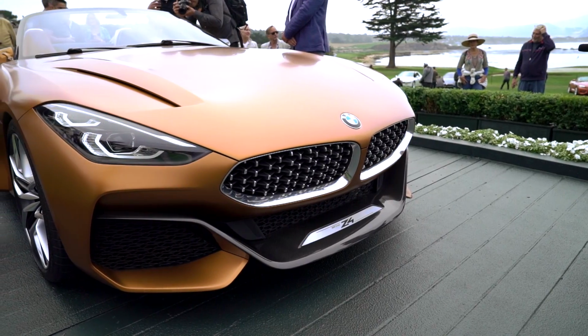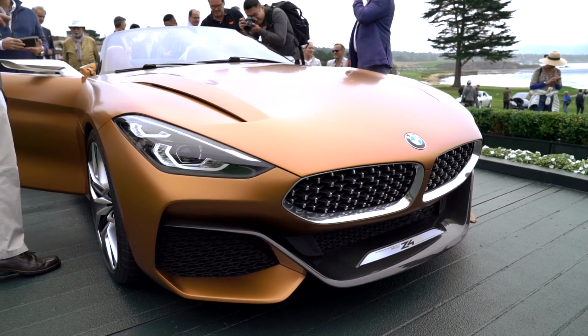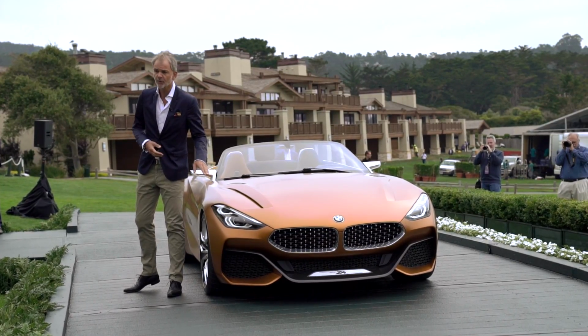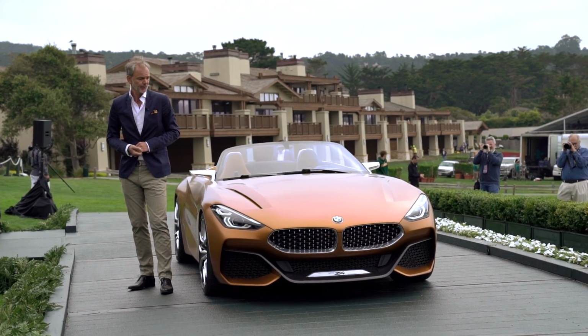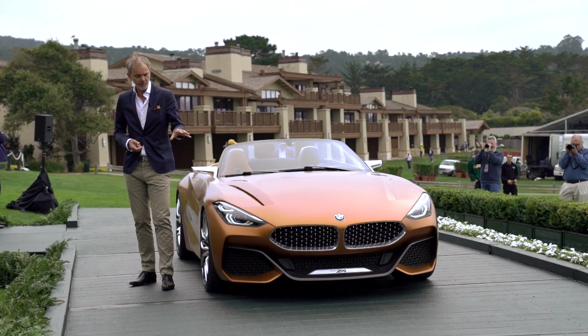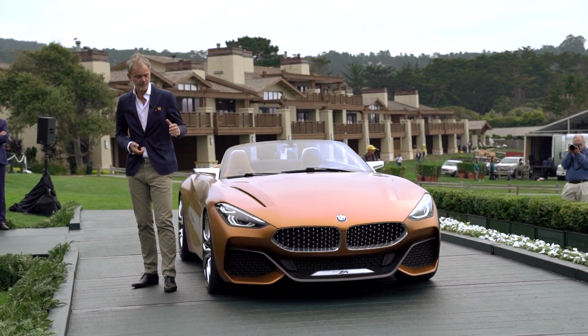Then the headlamps are completely new to the brand, I would say. So overall, we have a completely new facial expression. They're arranged in a more vertical manner, adding to the dynamic of the front view, we believe. And that will be something unique to the concept of the Z4.